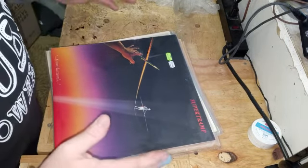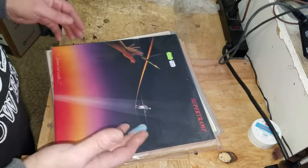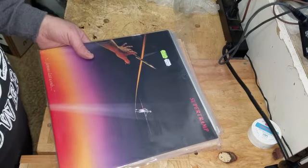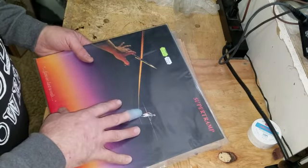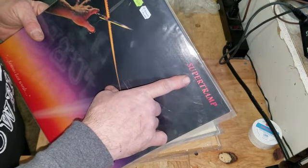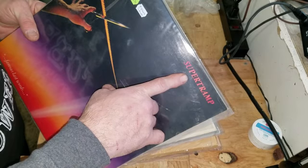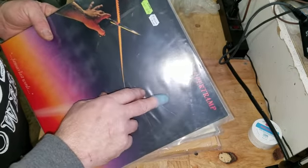Well, I can't very well take a trip to Randy's Records without showing you some of the records I got at Randy's while I was there. All right, this first one here is an early 1980s record. This is by a band called Supertramp, which is probably my favorite rock band. This band and a band called Rush are my two favorite rock bands of all time.